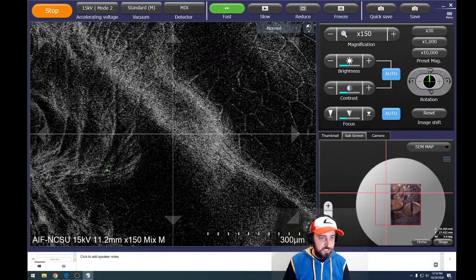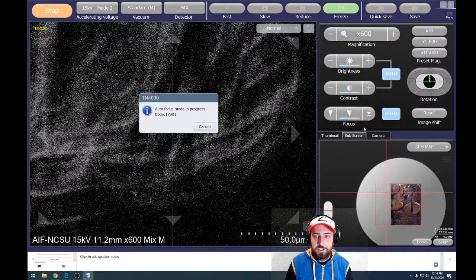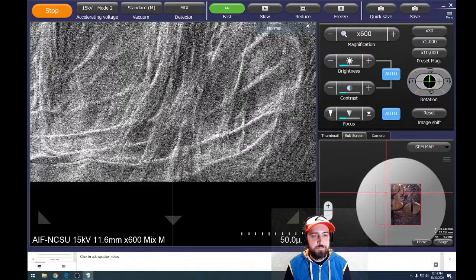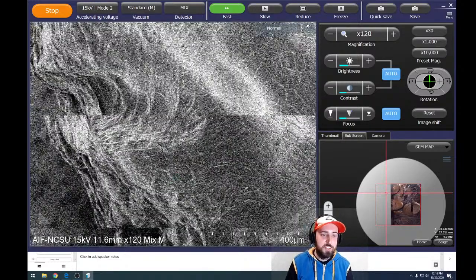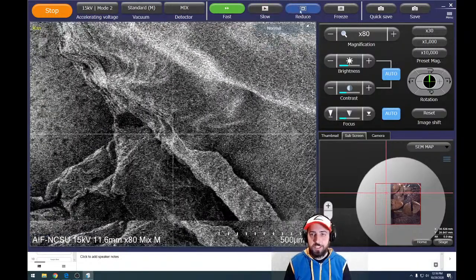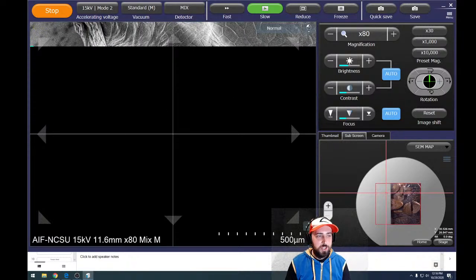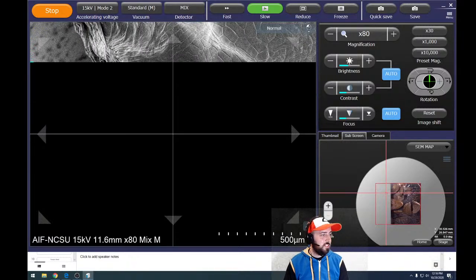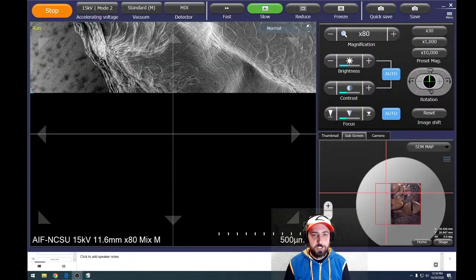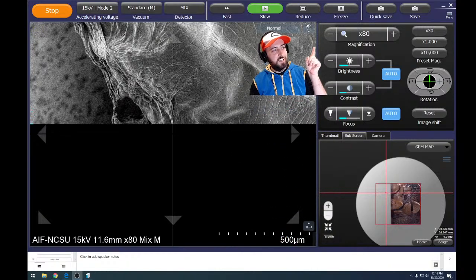So we've refocused. And I want to actually refocus again and then adjust brightness. All right, now we'll zoom out and let's look at it at low magnification and slow it down. While that's acquiring, I'm going to point out a couple more things about this layout. I kind of just jumped in and started showing you pictures, and I'm going to zoom around, so don't mind me if I get a little bit queasy.